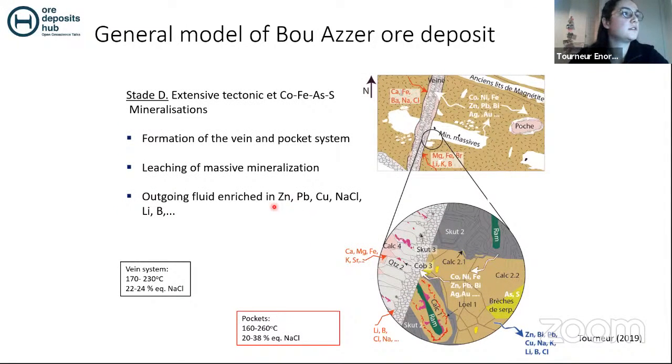And finally, stage D shows extensive tectonics, which leads to the formation of the cobalt-iron-arsenic-sulfur mineralization in the veins and the pockets. This extensional tectonic can lead, after the reworking of the massive mineralization bodies, to the formation of the cobalt and iron mineralization inside the veins and the pockets. We saw, thanks to laser ICP-MS studies, that the outgoing fluid is enriched in zinc with lead, copper, and also NaCl. Fluid inclusion analysis allows us to show lower temperature and salinity in the veins and the pockets.